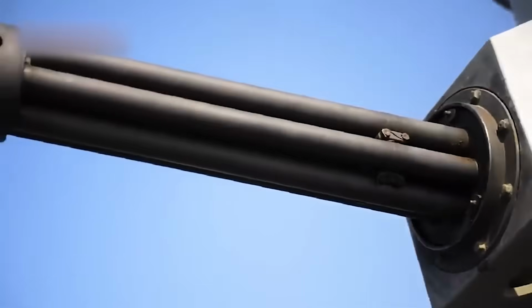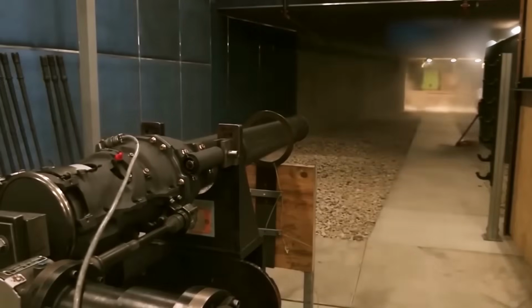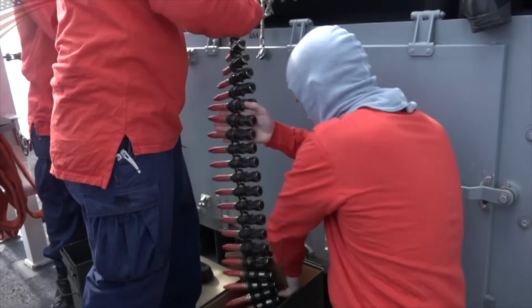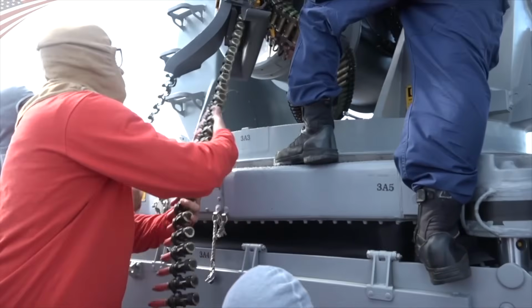The Gatling gun is powered by an electric motor that drives its 6 rotating barrels. This design allows for continuous firing without overheating. The weapon is also impressive because each round is carefully crafted to maximize its effectiveness against high-speed threats.